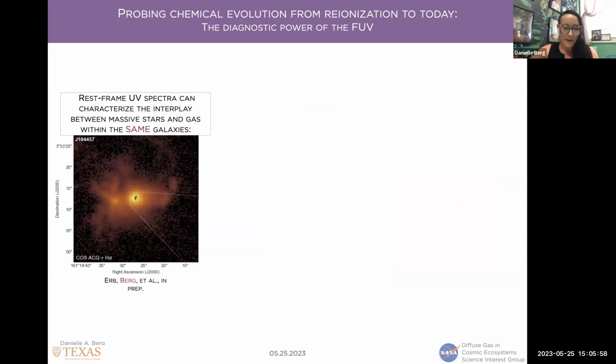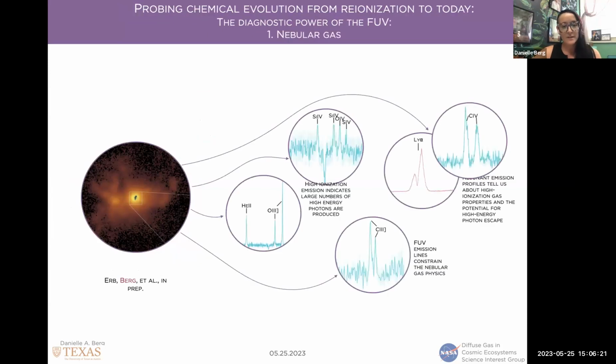So what do we have in the ultraviolet? I like to start with this beautiful image that comes from some MUSE integral field unit spectroscopy of H-alpha. And in the center is the little COS acquisition image in the near-UV, showing a really complex star cluster that's ionizing a lot of gas around it. And from something like this, we can get lots of really cool features when we look in the ultraviolet.